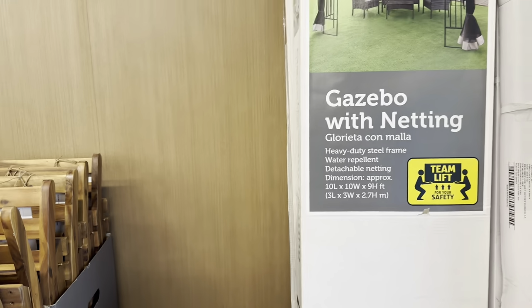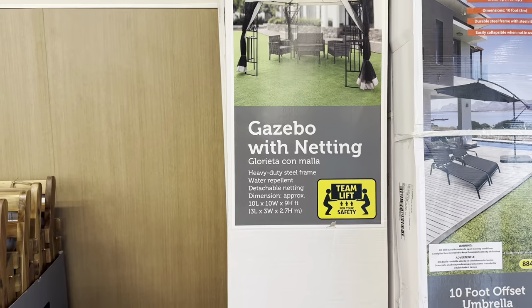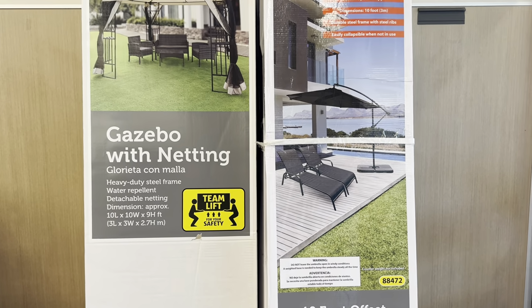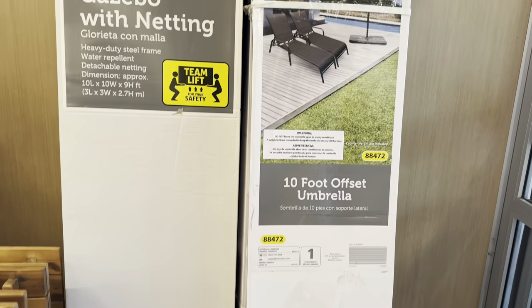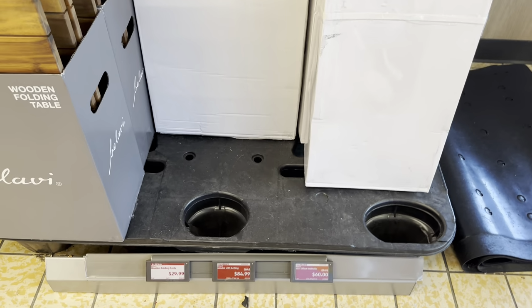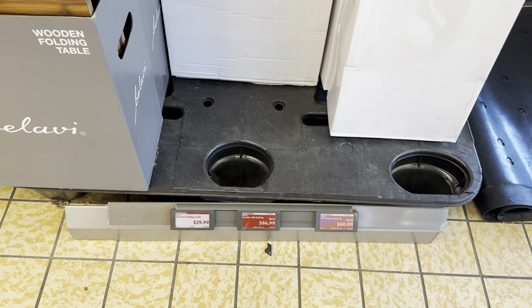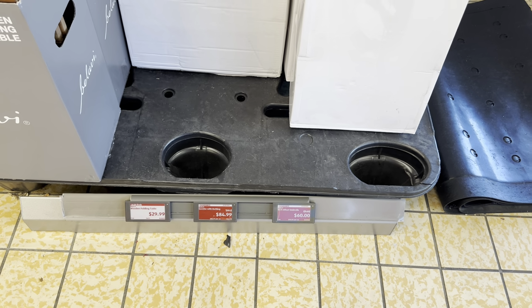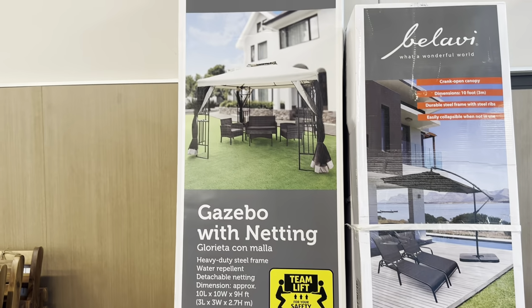I still have these gazebo with the netting for $84.99. And the 10-foot offset umbrella, it is $60. Okay, so it's on sale. Both of these are on sale this week. The gazebo with the netting original price was $170. It is $85 now. And the umbrella was $90 and it is $60 today. So okay, pretty good deal on those two.